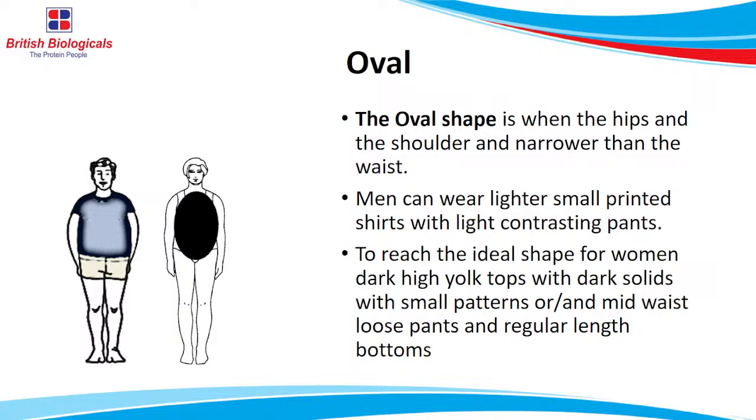So again, I would say use a mid-waist trouser for this. Use a single pleat trouser. It'll change the way you look completely. Don't go for very dark colors, slightly lighter colors. You can wear an open waistcoat, it'll look very nice. Giving yourself a visual length will look very nice.